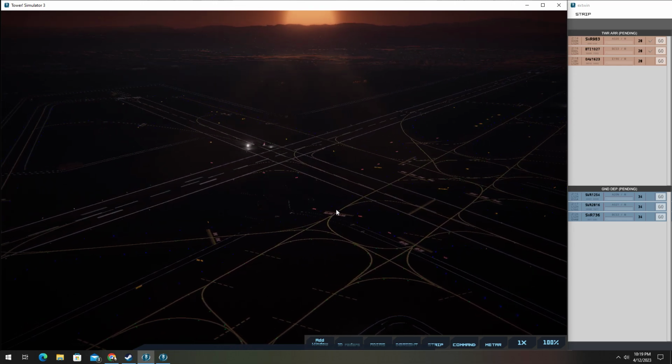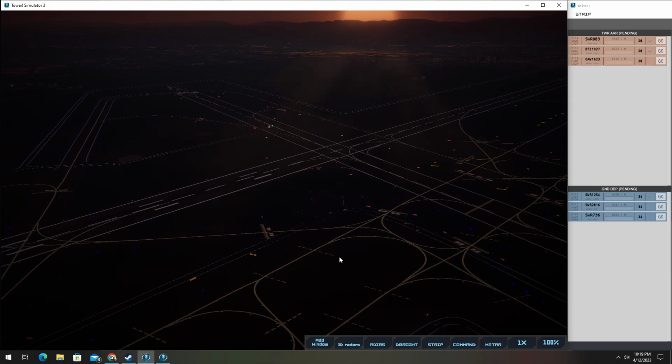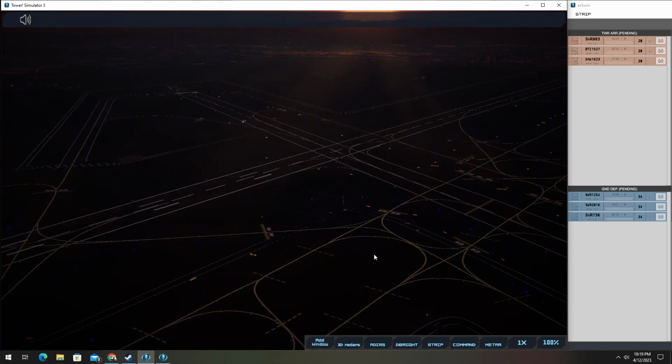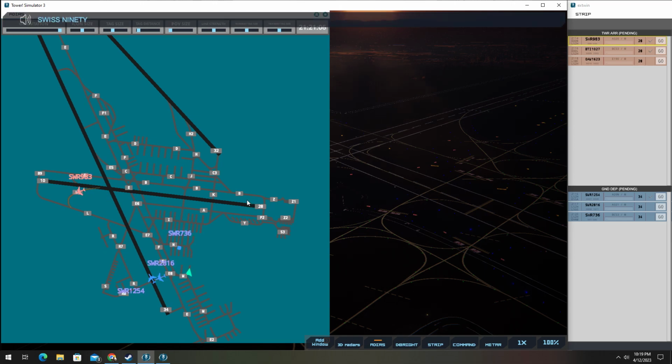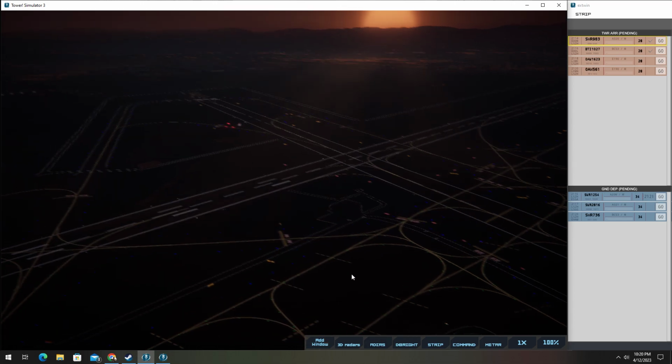Runway 34, line up and wait. Swiss 1254. Swiss 1254, runway 34, clear for immediate takeoff. Runway 34, cleared for immediate takeoff. Swiss 1254. Swiss 2816, runway 34, line up and wait. Runway 34, line up and wait. Swiss 2816. Swiss 983, taxi to ramp via Lima, Echo. Taxi to ramp via Lima, Echo, Swiss 983.